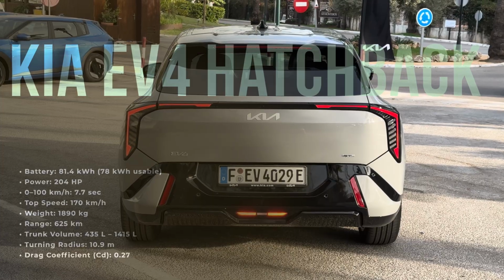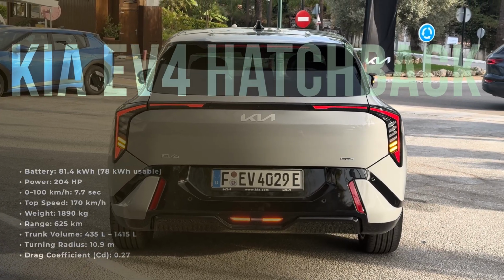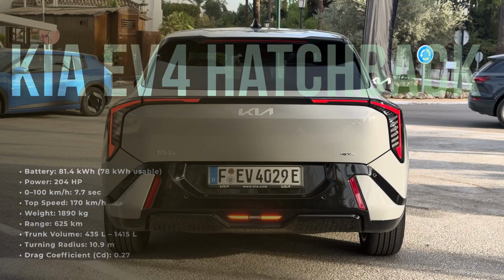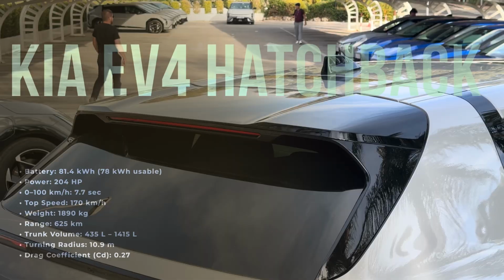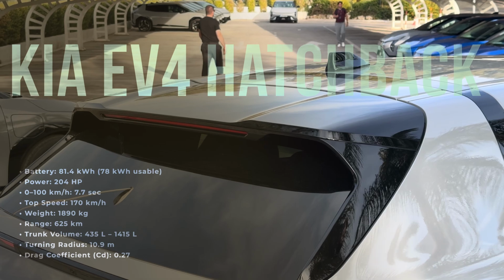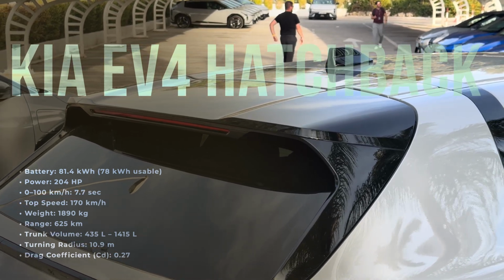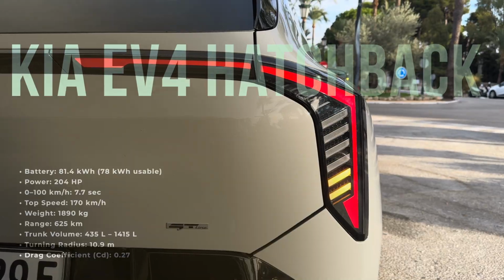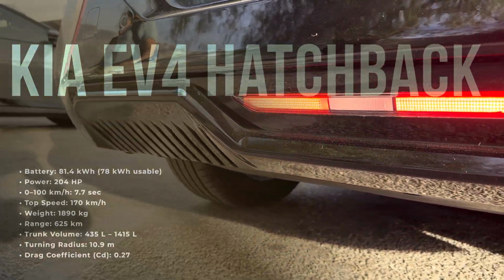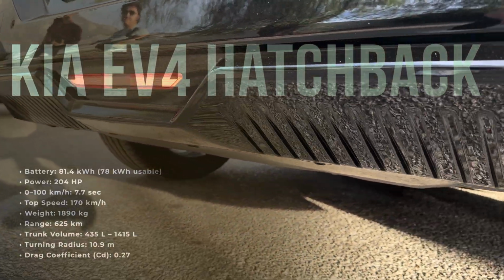The thing that I want to point out in this video, and talk a little bit more about, is the hatchback, because we have it here and I think it's much more practical and more interesting. If I have to choose between those two, I will definitely go for the hatchback. That's why I will present you the hatchback in this video.